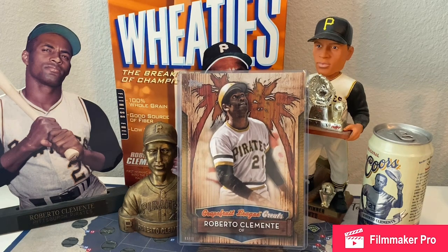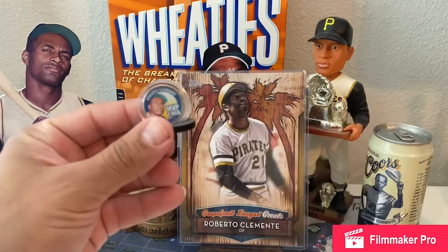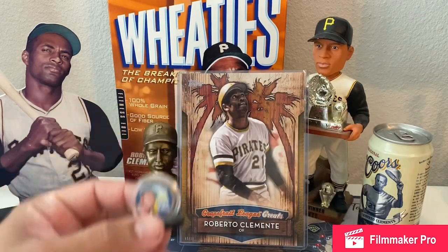Now I do have coins. I don't really know too much about these. My father got these for me a while back.